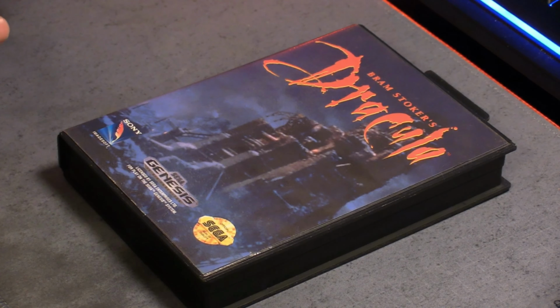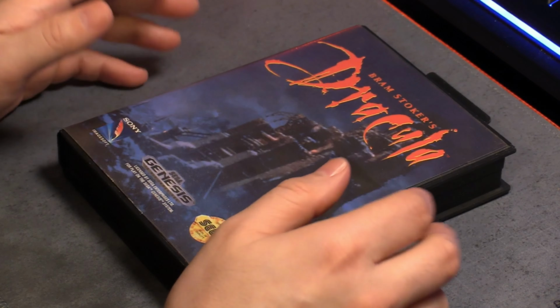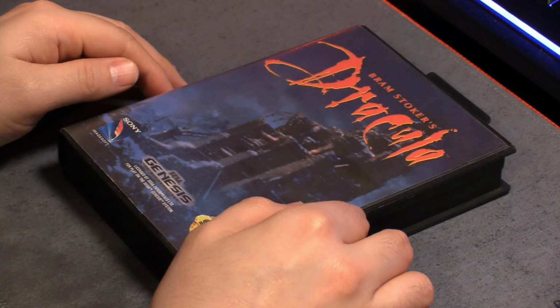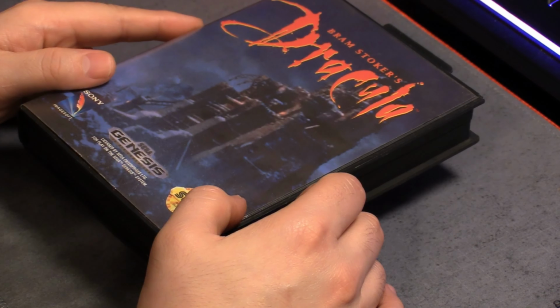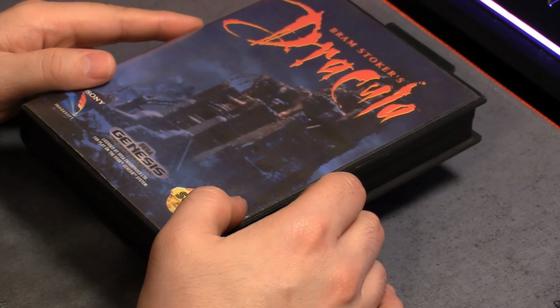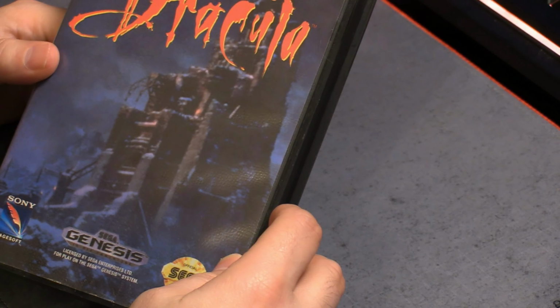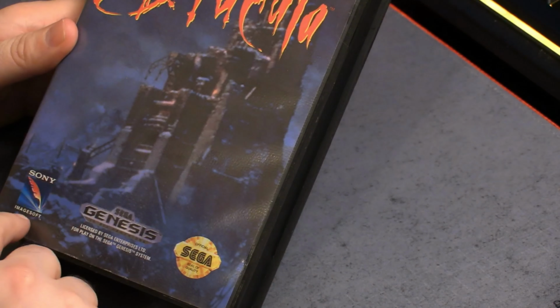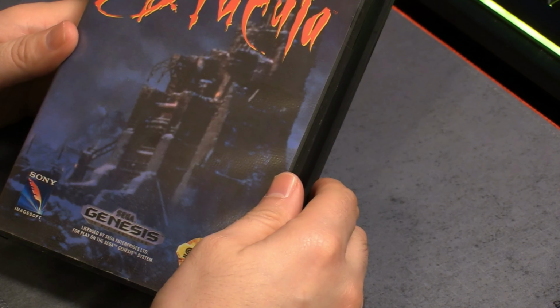All right, and through the power of editing, we are back here, and we are going to take a closer look at Bram Stoker's Dracula. We have the case here, the manual that we're going to take a look at as well, and looking at the cover art here, you can see it's got Dracula's castle in the background there, and it is made by Sony ImageSoft, which is pretty cool.